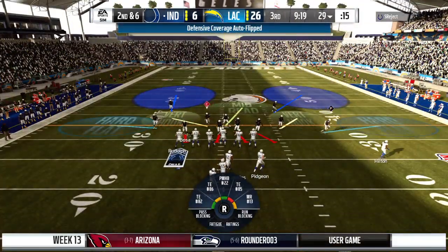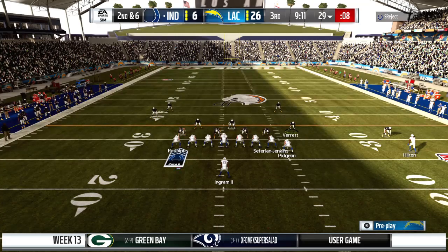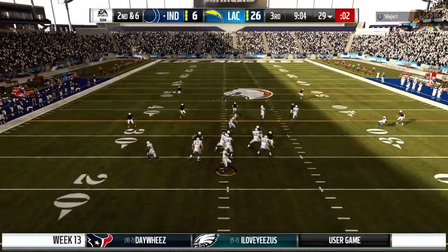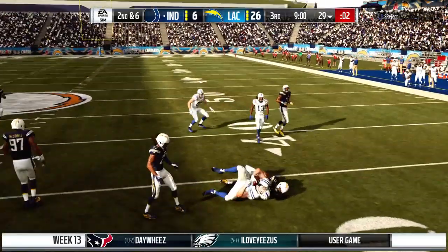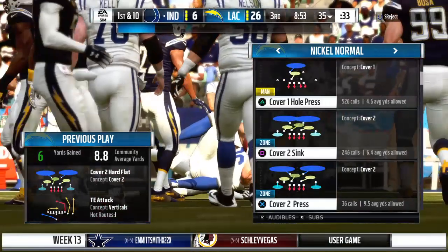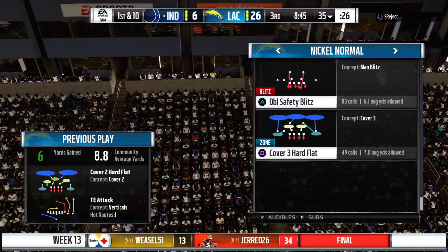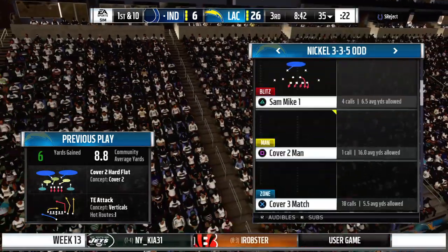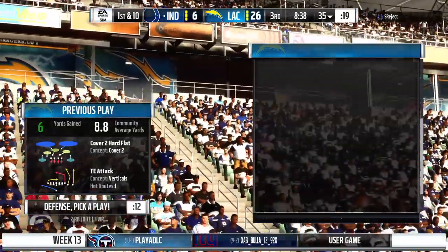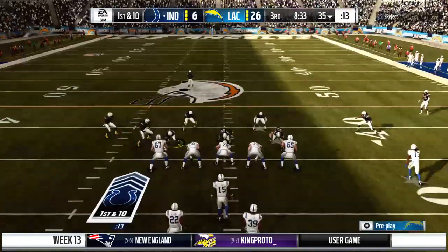Second and 6, just inside the 30. Now Long, looking to throw on second down. And Rudolph has it, the tight end. And he's able to take this one up to the 35-yard line. It'll go as a gain of 6 that time, and it moves the chains as well. This quarterback now 12 of 17 through the air as he leads his guys up on first down.